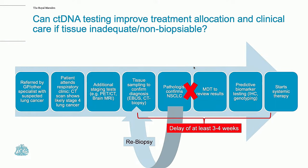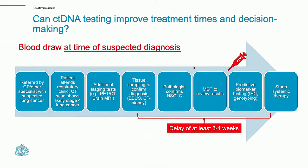Well, another thing that you could do is to do a blood draw at that point. And that might help us identify what we're going to do and give us the genetic information to really guide our decision-making. And we can do this by looking at a blood draw at the time of suspected diagnosis.